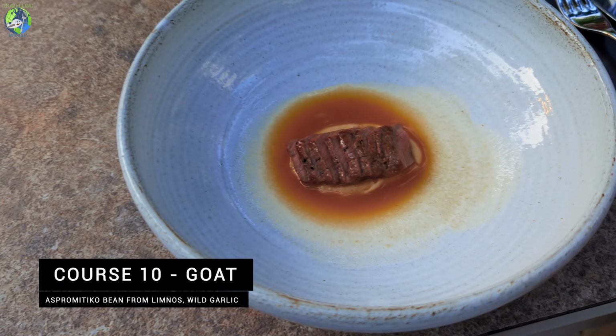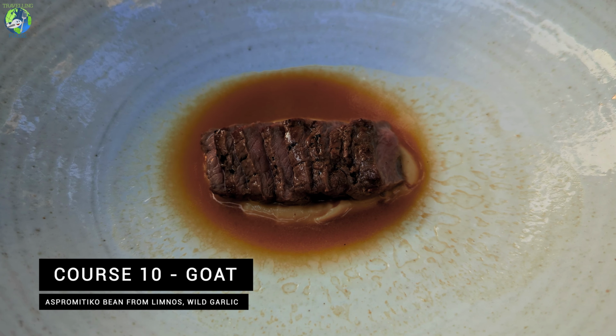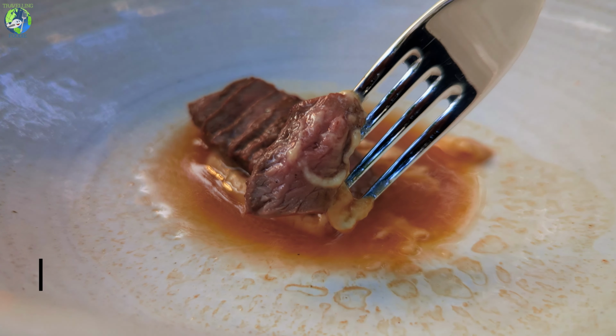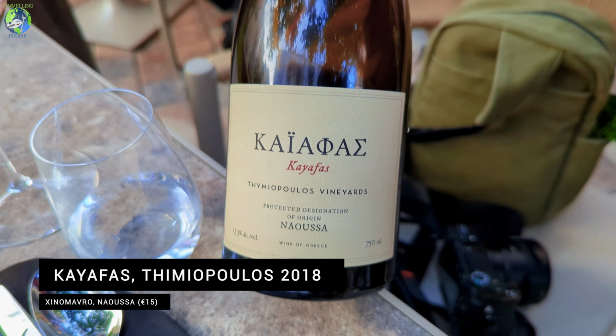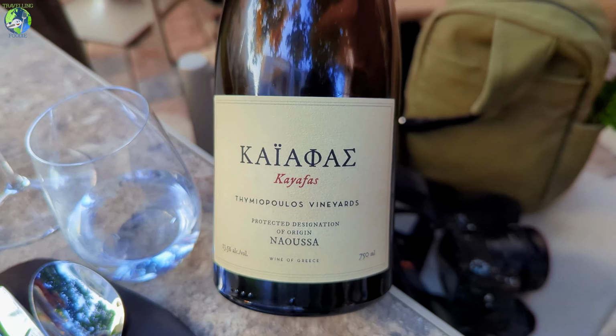So this is the goat course, and underneath you have the aparamitico bean from Limnos made into a cream, and then there's also XO sauce surrounding it. So here I have some red wine from the Timiopoulos vineyard. Apparently one of the most popular vineyards from northern Greece. They're sweet for a red actually. It has a nice, bold and complex flavor and a rich texture. Really easy to drink. Very flavorful.